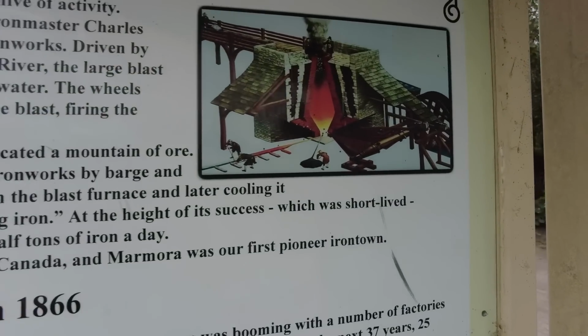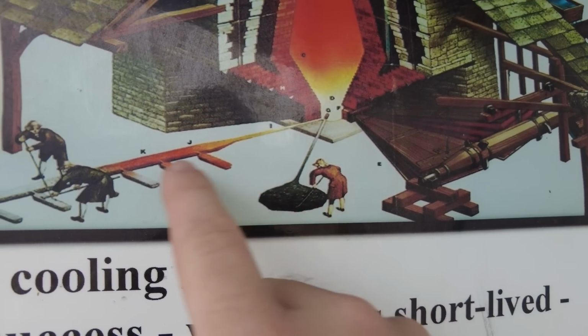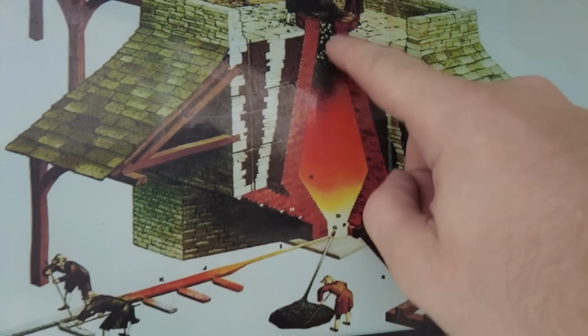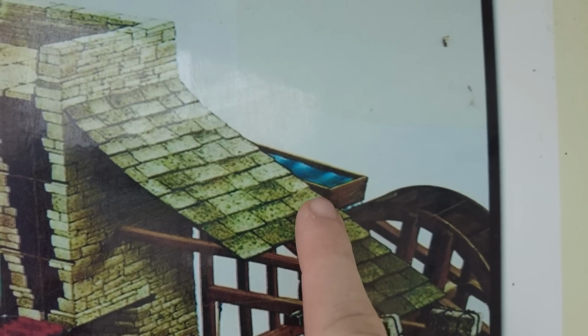We're just in the middle of Marmora here, and we got some more information. Irontown, Pioneer Irontown. So this would have been the furnace, guys. That's the bellows, you can see. So slag, iron, right? Furnace. This is the furnace I was talking about. I was telling you about the height. That's the bellows. That's the water, so that's the flume.